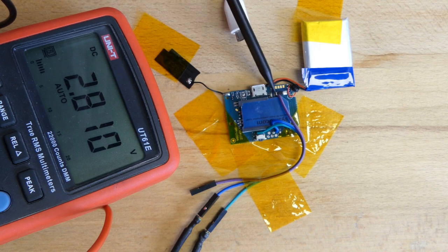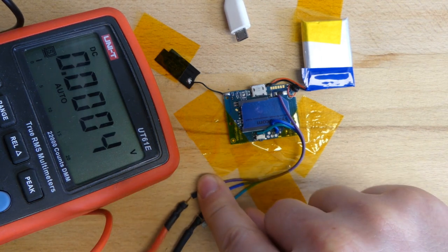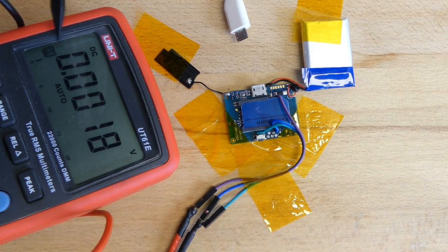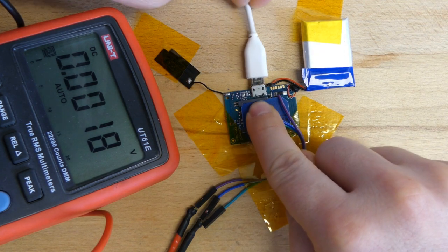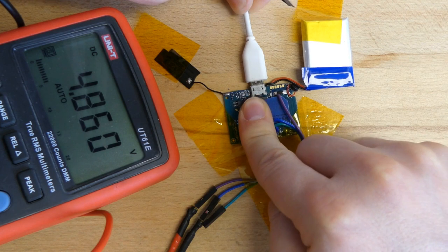Now we also have this pin here, the purple wire, or this contact, the purple wire. And this corresponds to the voltage input on the micro USB port. Currently it is at 0 volts simply because there is no voltage input. And as soon as I plug micro USB on it, you see it is at 5 volts.